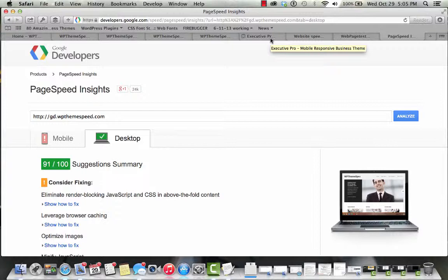So, now that we've seen the speed results for Godaddy running the Executive Pro theme from StudioPress, we're going to check out some more.